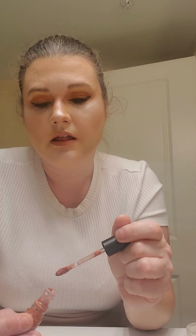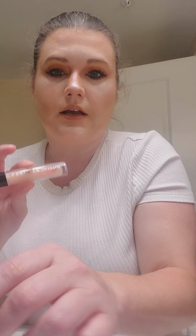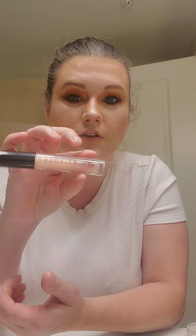Let me see if I can find the gloss. I'm going to use the clear lip gloss by Voss. It's supposed to be clear, but as you can see, I've used it and it's not as clear anymore.